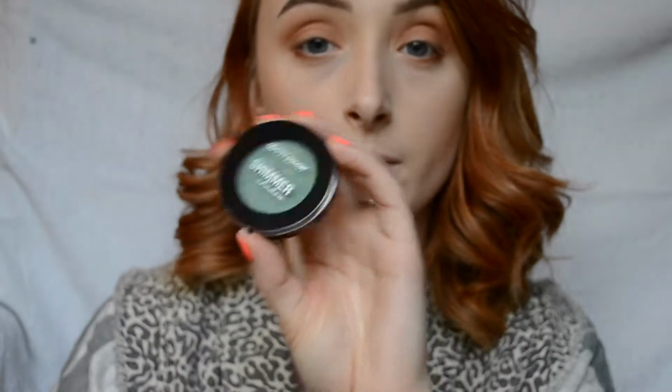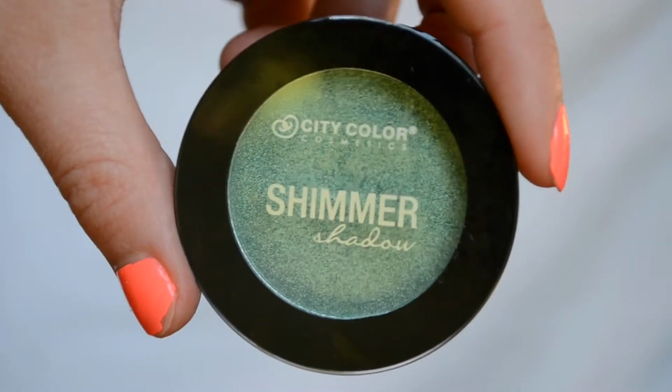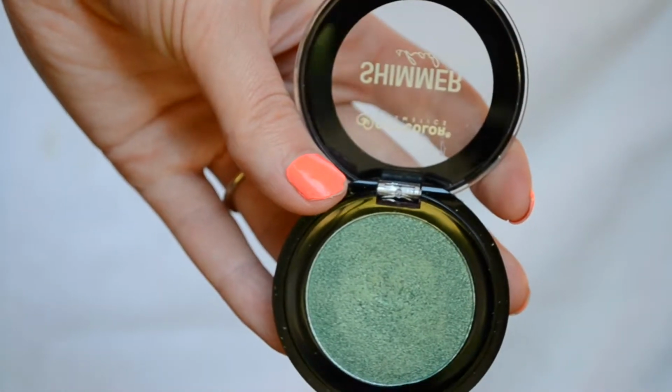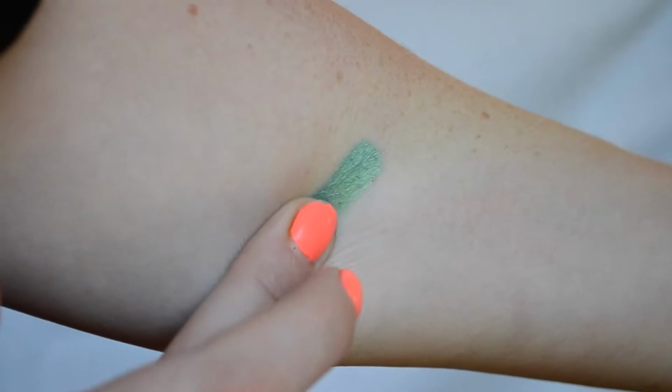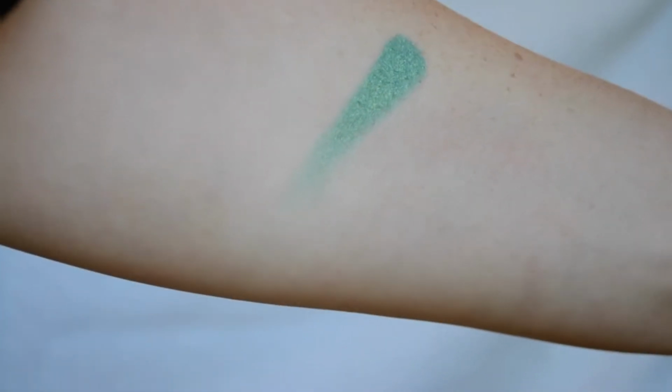The first thing we have is this eyeshadow from City Color Cosmetics. It's this really pretty kind of emerald green teal. It looks a lot more teal on the eyes. It feels a lot lighter on the skin than it does in the pan, but this is beautiful. It's very pigmented. This is a cruelty-free brand, and this is a full-size product, so that's pretty awesome.